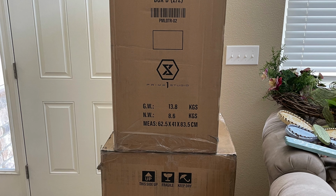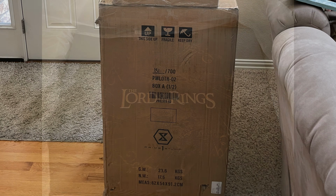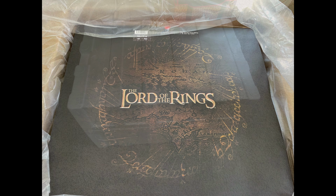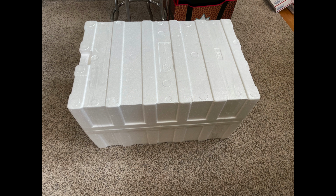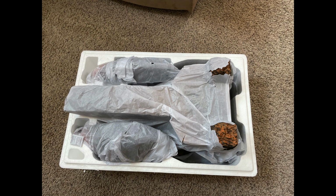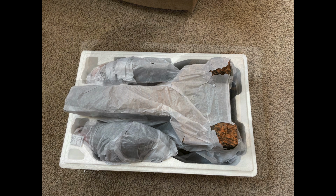As one would expect, two absolutely gigantic boxes. I didn't take the art boxes out because they're such a pain with Prime One Studio to get them back in. The standard foam, now they're not doing the cloth anymore, it's strictly the wax paper, which I'm not a fan of. I'd rather have plastic, but here's the first box.